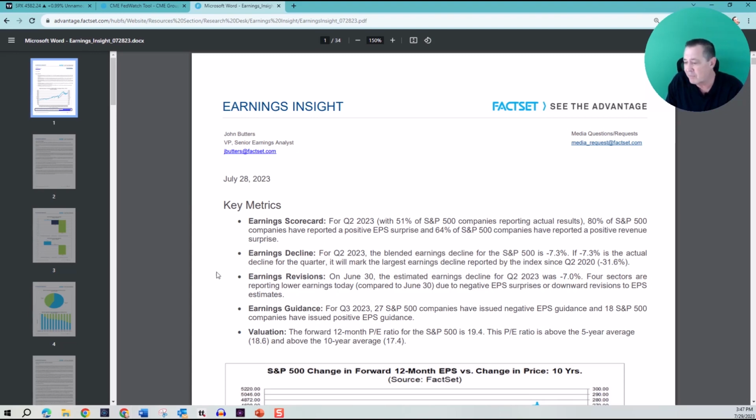The 12-month forward PE ratio right here is 19.4, and that's about where it was last week. It was at 19.5. The 10-year average is 17.4. So like I said, we're still a little bit high.